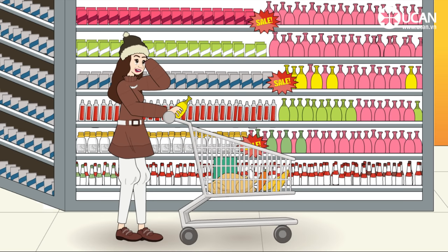I also pick up a few other things at the supermarket, such as soap, toothpaste, and cleaning supplies. But sometimes I forget to buy something that I plan to get. Maybe I should make a list of the things I need to buy.